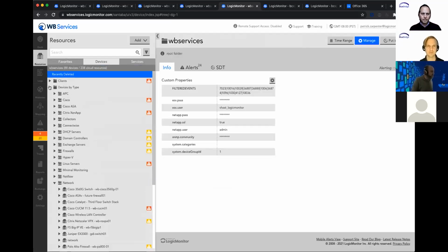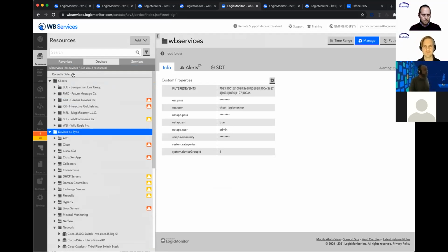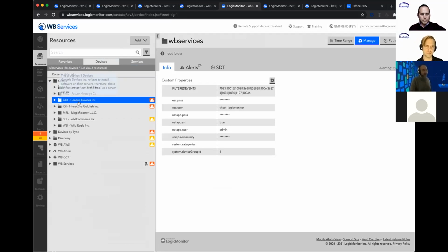I mentioned the tree, but then you guys couldn't see it while I was doing that. So, this is essentially what that device tree is going to look like in LogicMonitor. The portal we're looking at here is for a service provider where they've got a multi-tenant kind of setup, right?